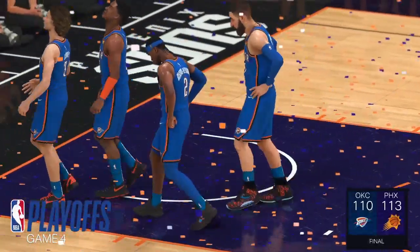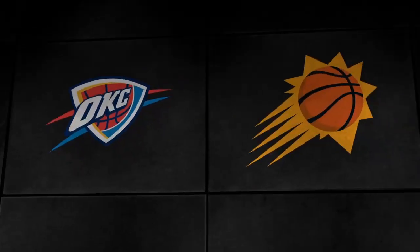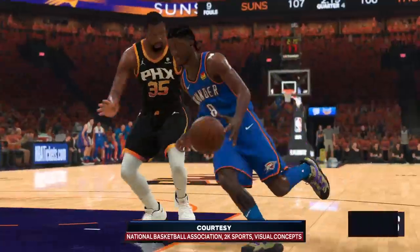And they're playing with such confidence. I think they might be playing the best basketball of anyone in the league. They're a force. They never gave up on themselves. Everyone gave 110%, and they slowly but surely fought their way back.